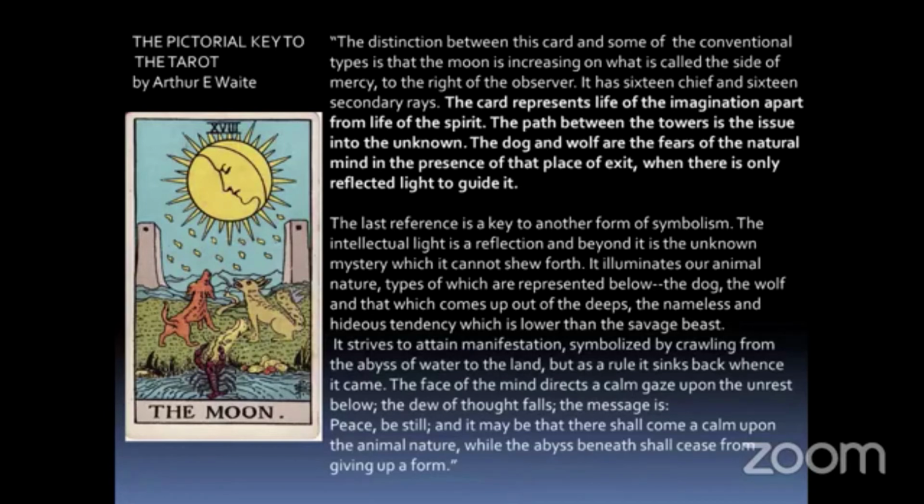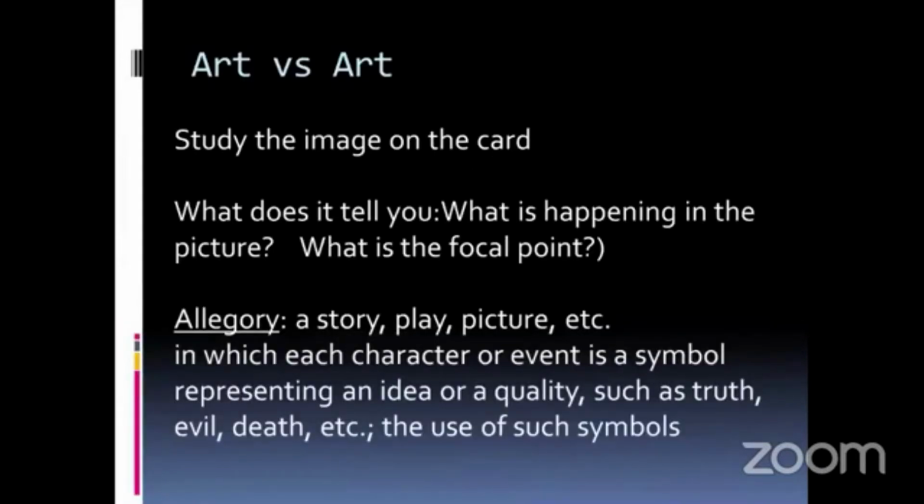So I was a little surprised when I read this definition, when he's talking about this thing that's more hideous than a savage beast, referring, I think, to the lobster or the crab, because I always love lobster, it's delicious. So I was like, wow, it's actually supposed to be this hideous thing. So that's a little surprising. But anyways, this is the card I want to look at, as well as others, to study the art versus art.